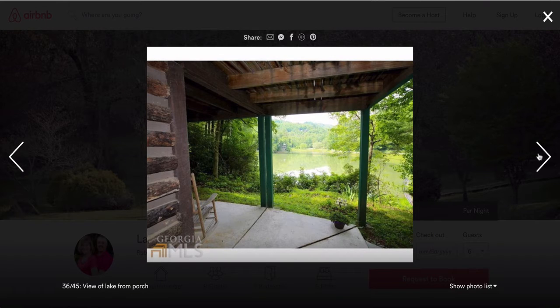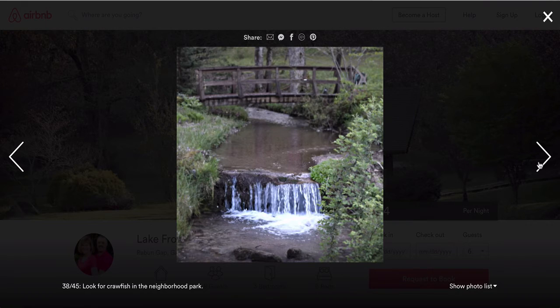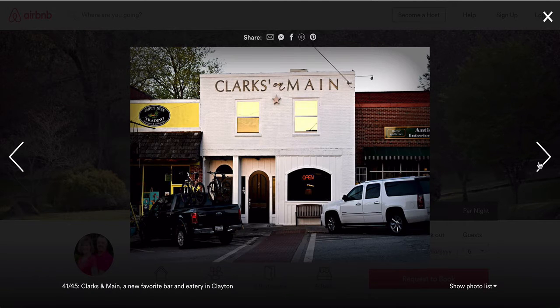So here's a view of the lake. That's also cool. Again, you could describe this a little bit better. Like, to fish at this mountain lake. Okay, that's good. All right, so I think we get the idea.